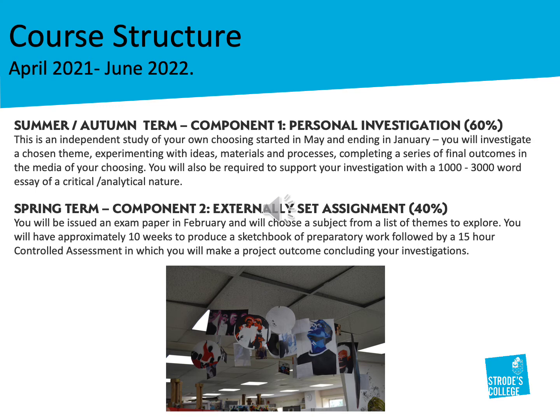You will continue with your component one in year two in the first term. After Christmas, in the spring term, you are introduced to component 2, which is the externally set assignment. This is worth 40% of your mark. You will be issued an exam paper from AQA in February, and you will choose a subject from a list of themes to explore. You will then have 10 weeks to produce a sketchbook of preparatory work, followed by a 15-hour, 3-day exam under controlled conditions, in which you will make a final outcome which will conclude your investigations for this project.